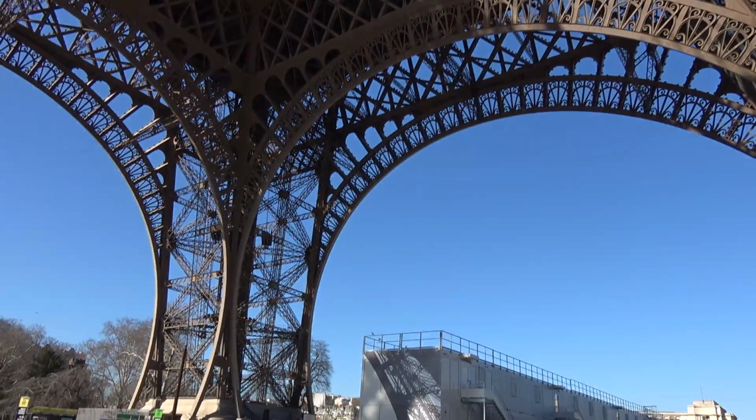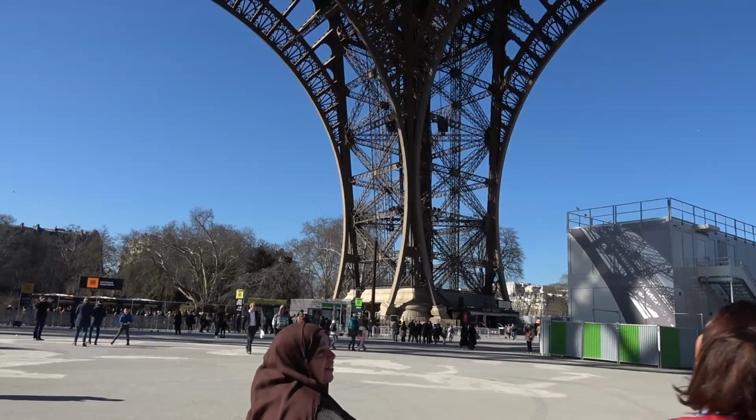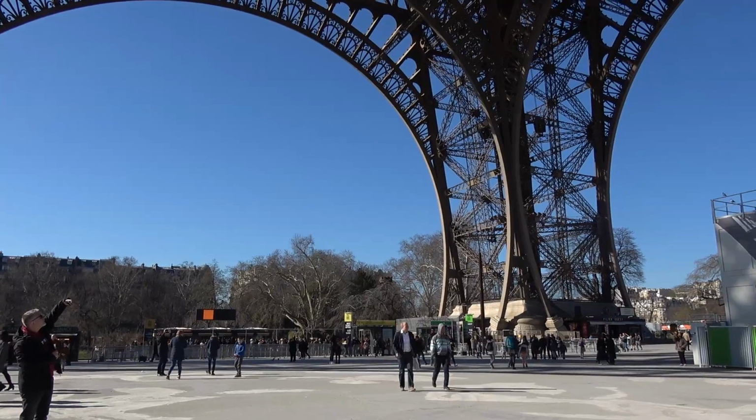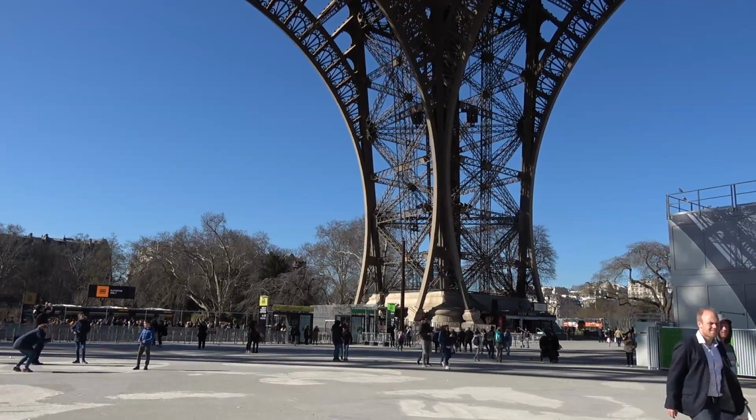Because of course it's a great structure. It really is, and if you've never been here before, definitely recommend coming to Paris. It's a beautiful city, and everybody always thinks, oh, the Eiffel Tower, but there's actually so much more to this city, and that's what I'm going to be covering throughout this year.